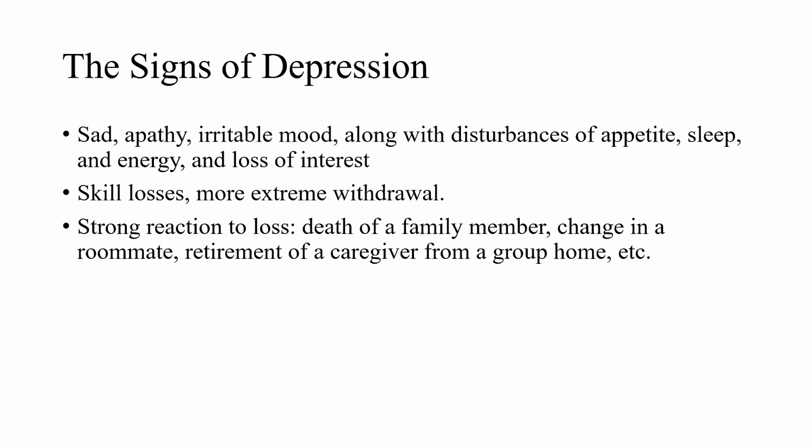Depression is sort of an elephant in the room. Depression needs to be addressed. It needs to be talked about. There may be sadness or apathy, appetite changes, sleep changes, loss of interest in normal activities and interests, withdrawal.